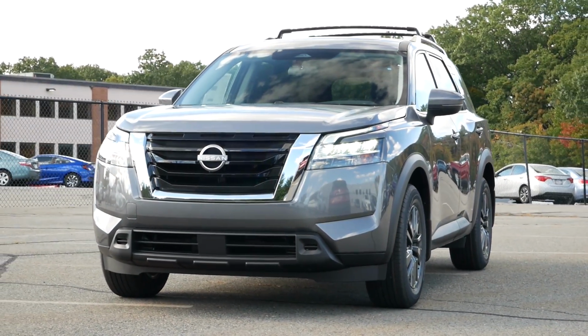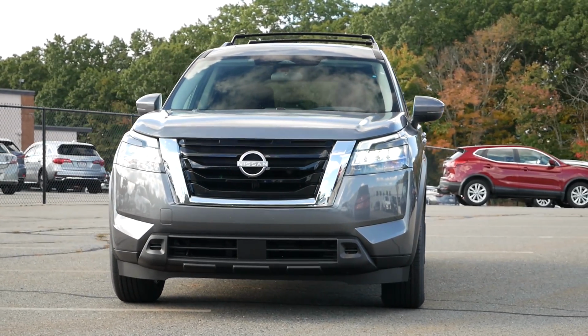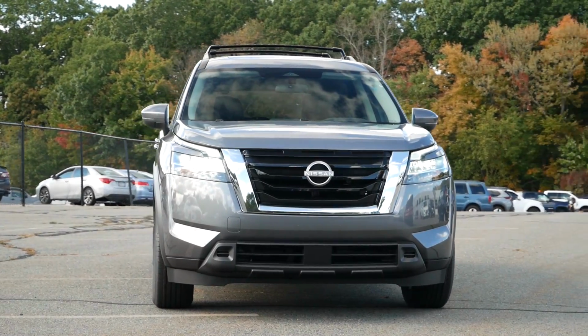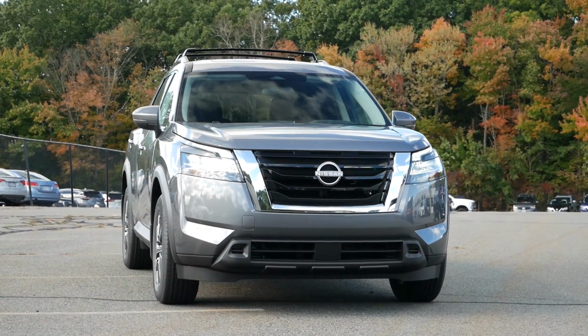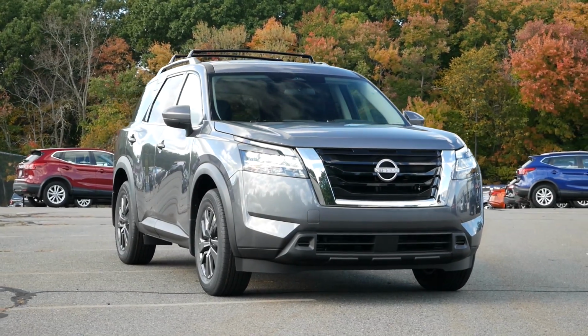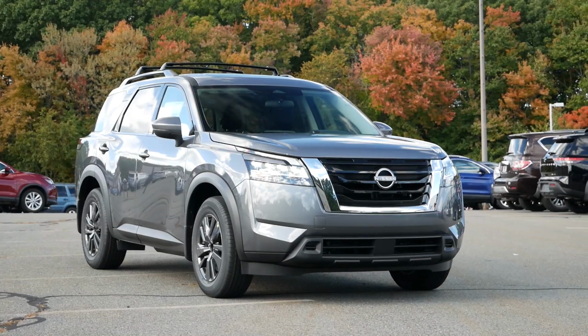If you're on a stricter budget, the Pathfinder SV with the premium package is going to provide a good amount of features at around $40,000. And we find that with the interior comfort and softer ride quality, this crossover can now be in the conversation if you're considering purchasing a new family vehicle.